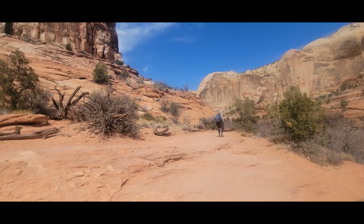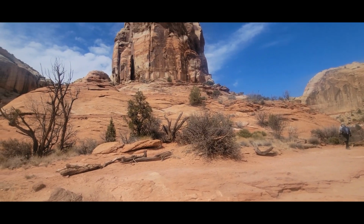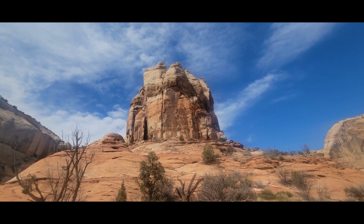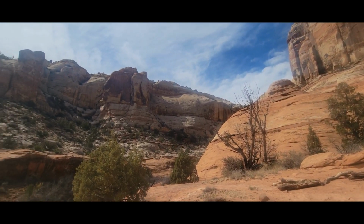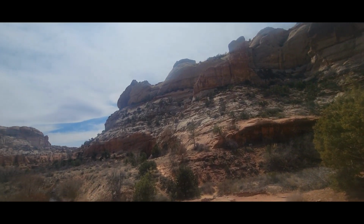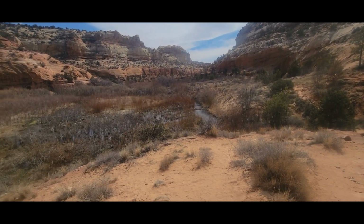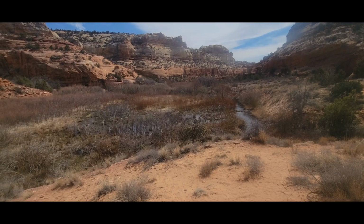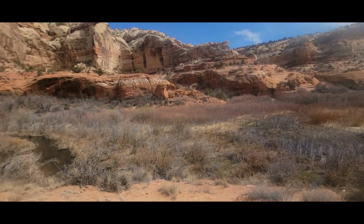So I believe we're standing currently in the Kayenta Formation, and the tower there at the base is where the Navajo starts, I believe. And there's a lot of sign of beaver here, some beaver dams. And the beaver house right down here.